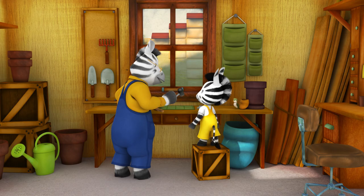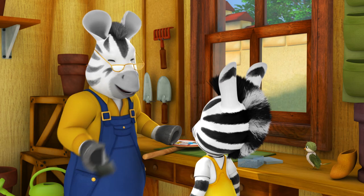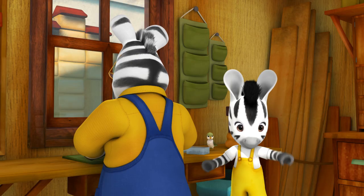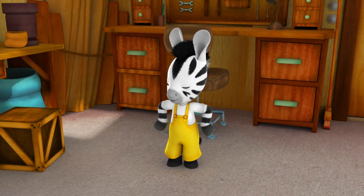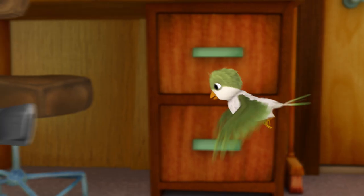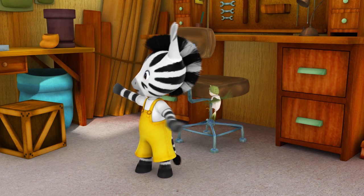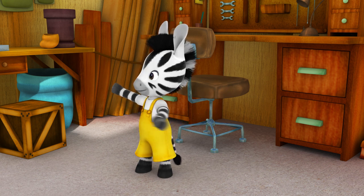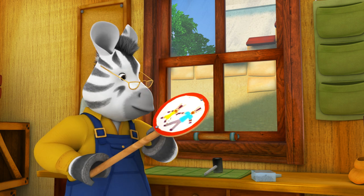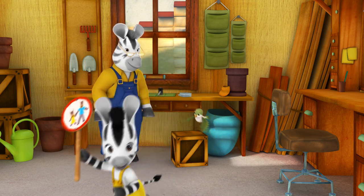Could you pass me another nail, please, Zoo? Mrs. Zolly said she couldn't do her job without her lollipop stick. Then we'd better make sure we do a good job on yours. Mustn't forget the signals either. This is stop. And this is the signal to wave traffic on. There we go. All done, lollipop boy. Brilliant. Thank you, Grandpa. Come on, Pock. Let's go and get Elzee.